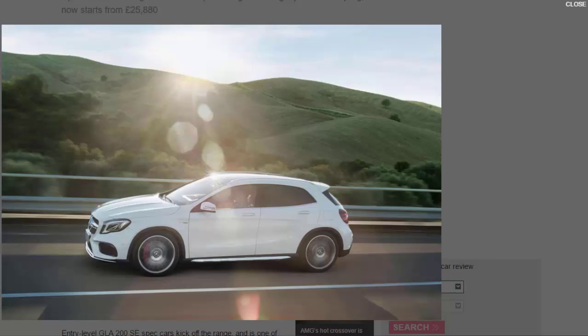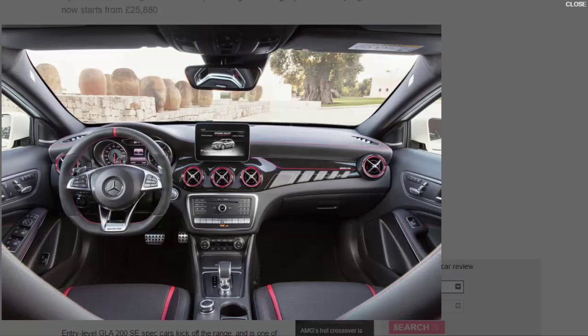UK pricing is yet to be revealed, but an increase of around £500 is expected on most models. That would bring the starting price for the 2017 GLA up to about £28,050. The AMG GLA 45 would start at about £46,050. First deliveries of facelift cars in the UK are expected to begin in April.